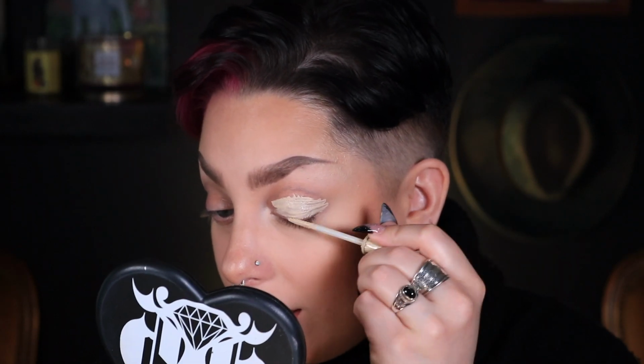Either way, this palette really excites me. The aesthetics, the color story is right up my alley, so I think we should just crack into it. Let's just go ahead and prime away. Now, this is not a first impressions. I did crack into this palette last night.